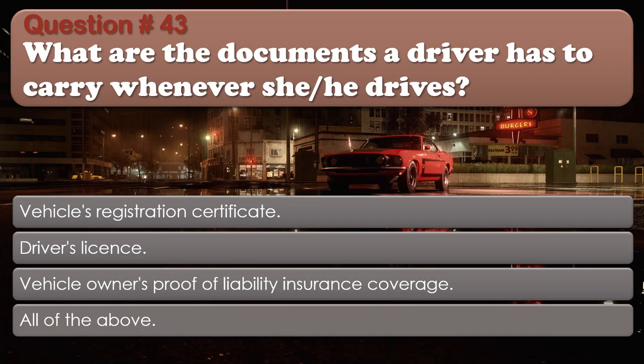Question 43. What are the documents a driver has to carry whenever he drives? Vehicle's registration certificate. Driver's license. Vehicle owner's proof of liability insurance coverage. All of the above. The correct answer is: all of the above.